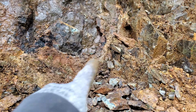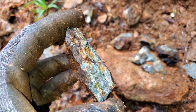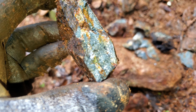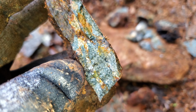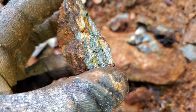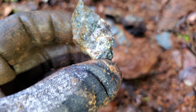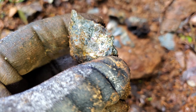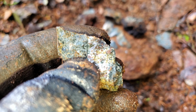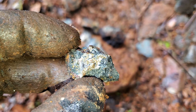This layer is basically 40 to 50% iron sulfides mixed with volcanics. You have some sphalerite in there, right there. You got iron pyrite, galena, pyrrhotite. You can see the staining right there, purplish color. That's from the presence of cadmium, chalcopyrite.